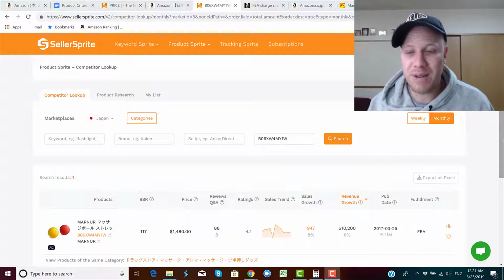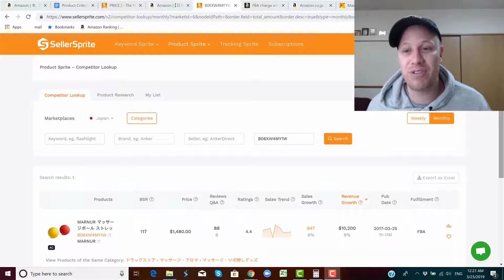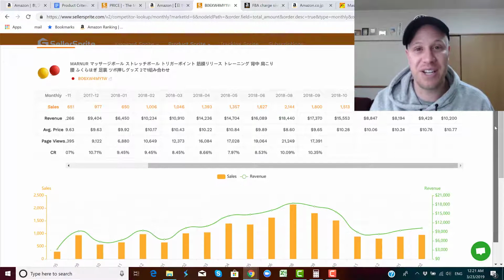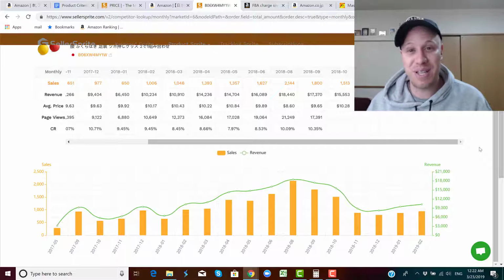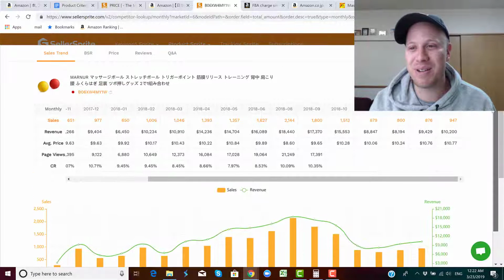I almost forgot one thing, one feature. As I said earlier in the criteria, you want to be looking for something that's got at least 3 months of good sales history, right? And as I was saying, Keepa is no longer free. So on Sellersprite, what you can do is click this button here, and it comes up with the actual sales history of the products. It shows the sales numbers and average price and even page views as well. It's pretty awesome, man, and it goes back quite a while. So that's some pretty valuable information as well. Just keep that in mind, and remember to use this feature.